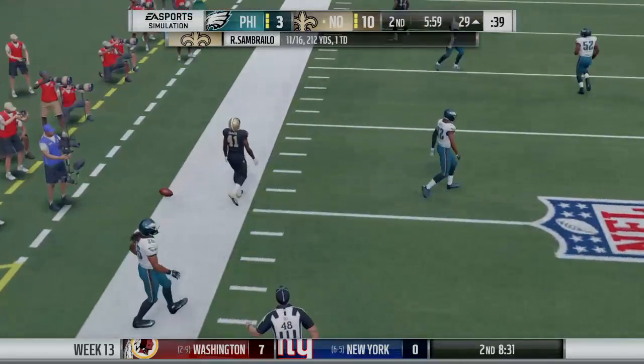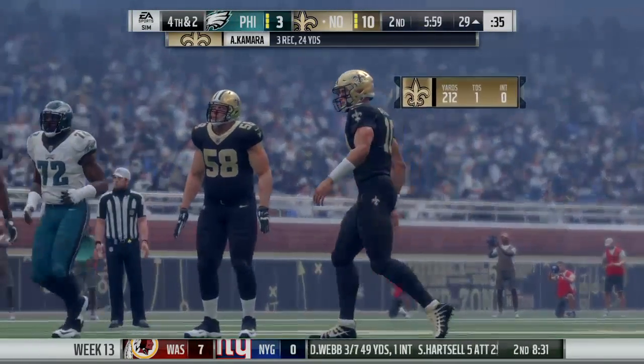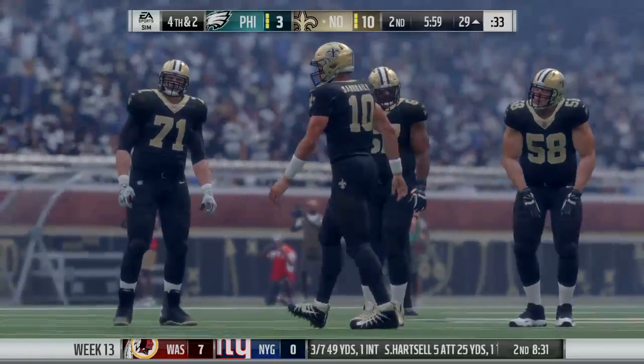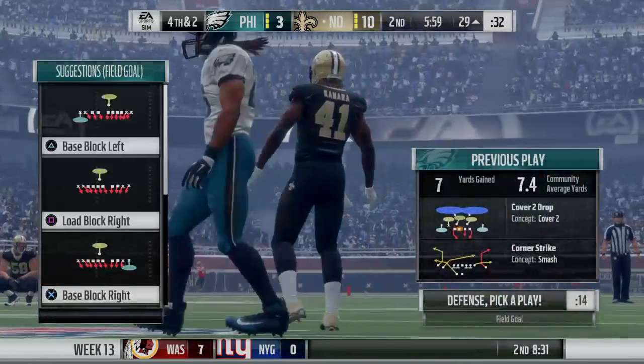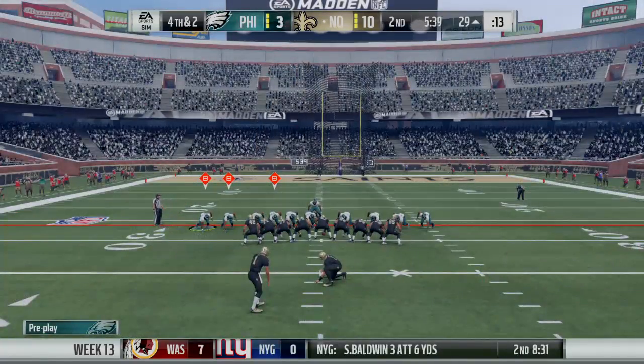It's a gain of 7, and that's going to bring up a fourth down. A short gain that doesn't get them the first down brings up a fourth down situation. Really nice job defensively. They knew where the sticks were. They got the stop before it.